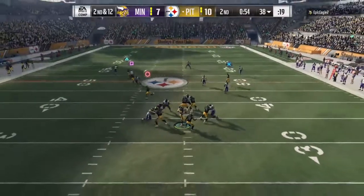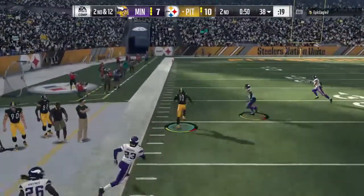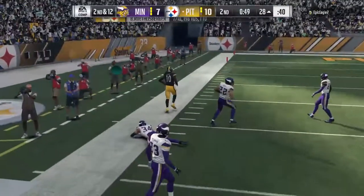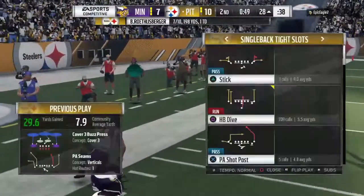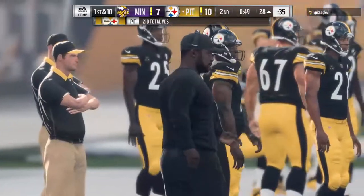A fake to Bell. Now it's Roethlisberger, out left side here to Bryant. And he is out of bounds inside the 30. An excellent pickup of 34 yards.